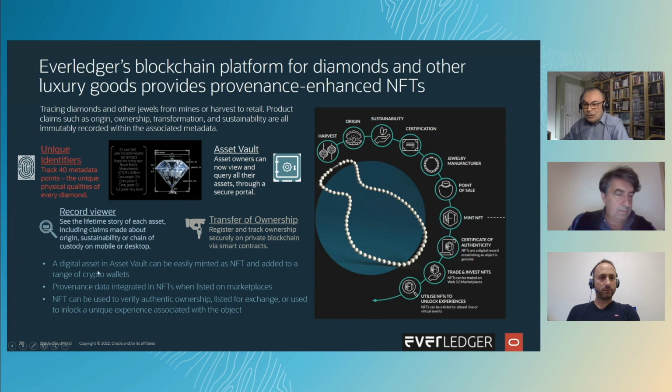Once you have an asset in an asset vault, you can easily mint it as an NFT. That's a recent extension of the Everledger platform. The NFT has provenance data integrated, sustainability data, and can be used to verify ownership. You can list it on an exchange as well, or you can use it to unlock some unique experiences related to that object.